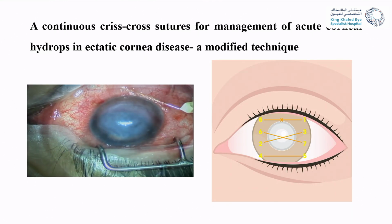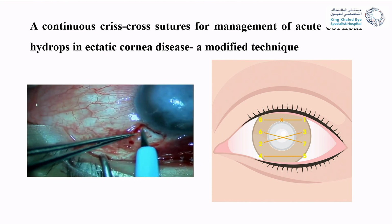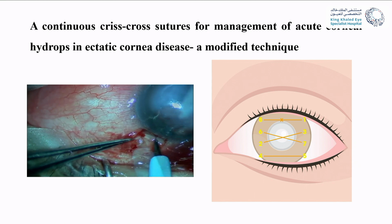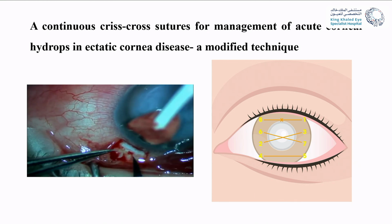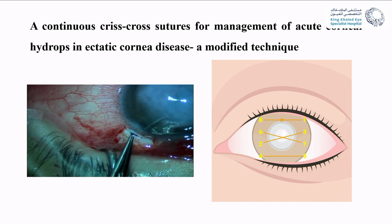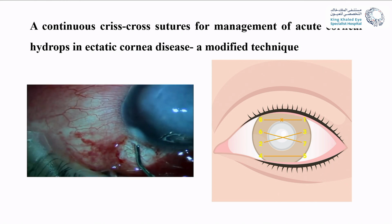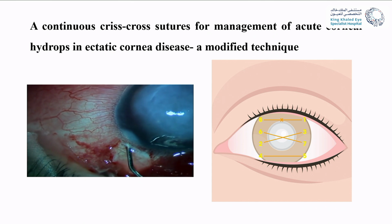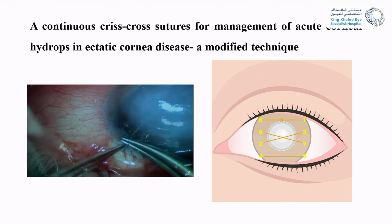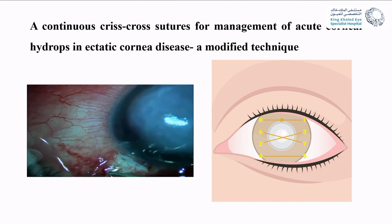Here I'm showing a video. You can see the illustration on the left, your right side of the screen. First, we start with making a limited conjunctivotomy slightly posterior to the limbus. We make a paracentesis to create an inferior peripheral iridectomy. Then we close this paracentesis.